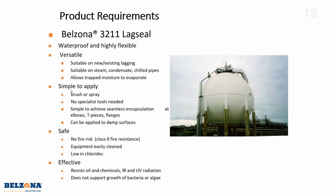So it's used in a lot of different scenarios: spheres, those tough areas, some high risk areas, which is what you're looking at here, this sphere. You don't want any CUI here. You don't want any issues. So let's put an additional layer of protection above our insulation. Let's keep this asset running safe, running good, and running for as long as possible.